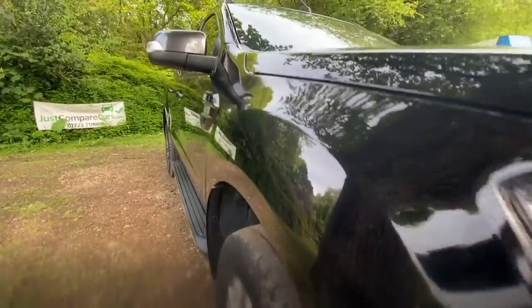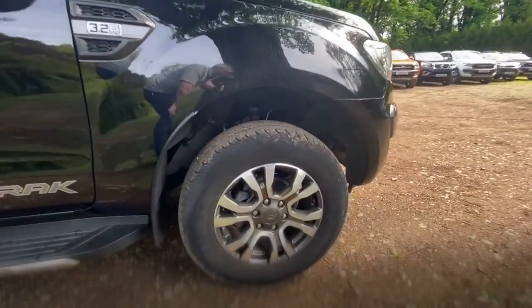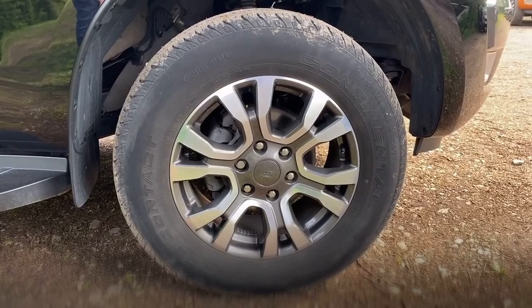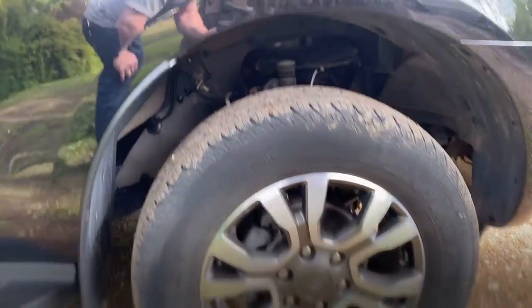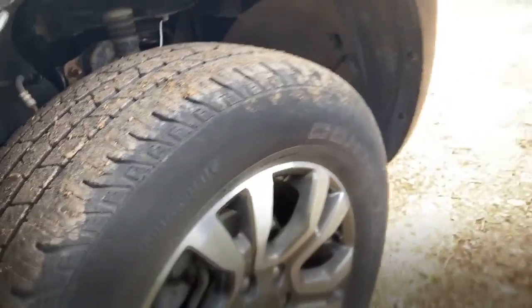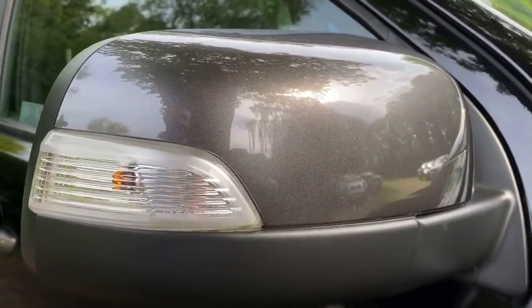Okay, so driver's side wing. And again, it's in fantastic condition. There's not a dent on the car, which is unreal, really. Just goes to show how well it's been looked after. Driver's side front wheel and tyre. So good news, it's a full set of Continental tyres all round, all matching. And the tread depth's matching to the opposite axle. Mirror back. Driver's side is very clean, as is the mirror.